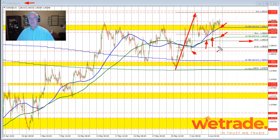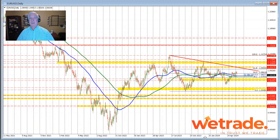Where I would look for resistance now is probably the 50% retracement. That would really be disappointing if we move above the 50% retracement, and really, really disappointing if we move back above the 200-hour moving average on the top side. So these levels are going to be resistance levels. Close risk might even be the 61.8% at 1.08363.